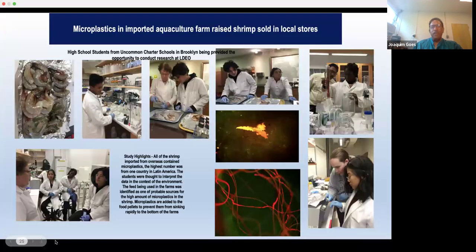What you see over here is students who dissected some shrimp. This was the first batch of students, from a school in Brooklyn, the Uncommon Charter School System. They examined shrimp from different countries, and they found plastic fibers and plastic pieces in the shrimp. This immediately alerted us to the fact that many, many people consume seafood. We have barely touched the surface of the seafood.